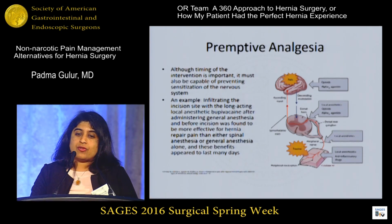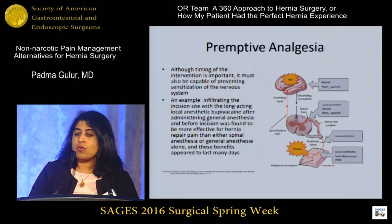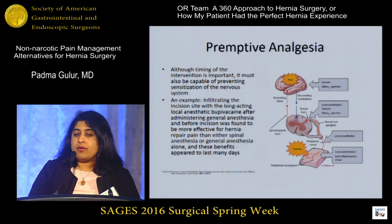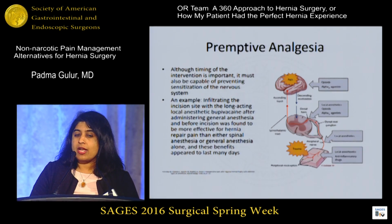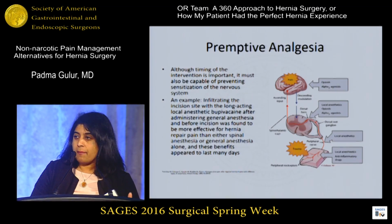And as you can see in these strategies, when you give narcotics, opioids, or alpha-2 agonists, they work at the cerebrum and the dorsal horn, and you have local anesthetics and anti-inflammatory drugs that act more peripherally as well. An example where they've shown, there's a paper actually on hernia surgery that shows benefit is infiltrating the incision site with long-acting local anesthetic, bupivacaine, after administering general anesthesia, but before the incision. They found that there was effect that lasted well past that.